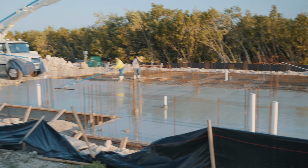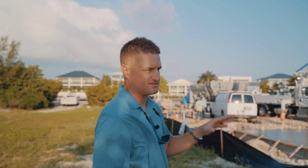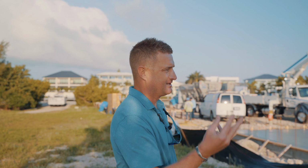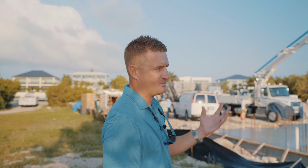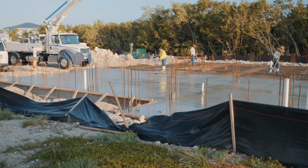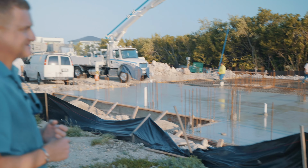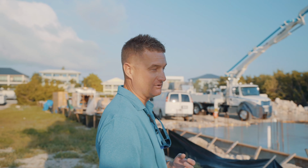And then this rebar final grid goes on top, and then we got 6.5 inches of concrete. This is the foundation of the home. And as you can see, the vertical rebar pieces are gonna be our columns that go up into the house. But as soon as this dries and sets, we are rocking and rolling and we're ready for block.